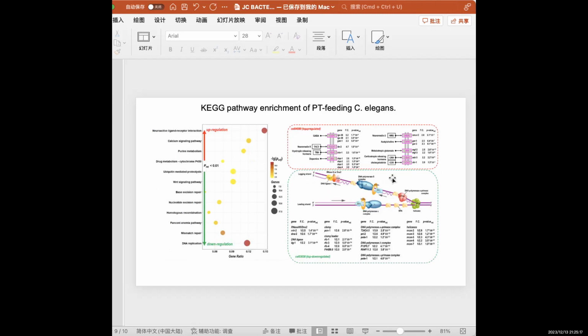But really interestingly, glutathione metabolism is upregulated in D4 samples, and many GST genes are induced, which is consistent with the differential gene expression in figure 4. So this suggests that PT-containing food is changing the sulfur-related metabolism in the organism.